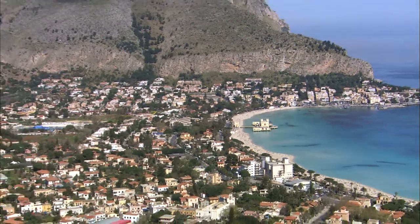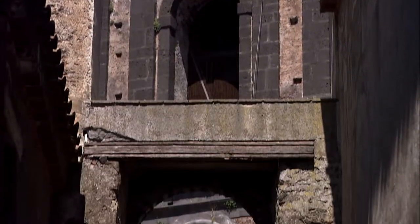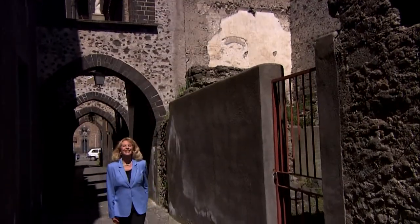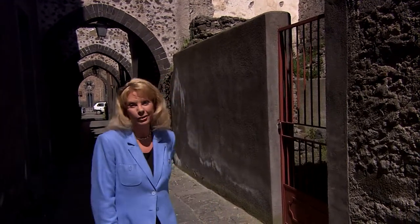While Palermo's fascinating, there's a lot more to explore on the island. The little town of Rondazzo is worth a stop. Looks like something right out of a movie. Sicily has some incredible little towns and villages you have to go exploring. Rondanzo here has a beautiful medieval old town.